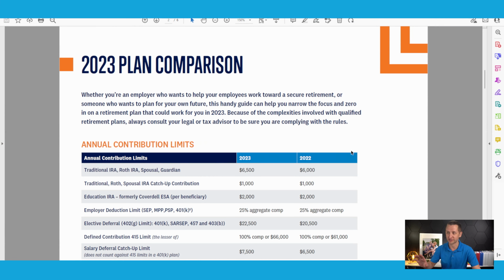And if you also have a workplace plan like a 401k or a 403b, they're going to be on this guide that I'm going to go through. So you can also see how you can use those together. And I'll talk a little about that as well. So let me go ahead and pull this up on the screen. Let's jump right into this.